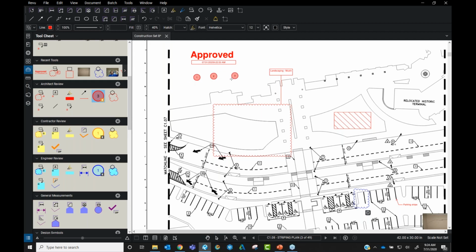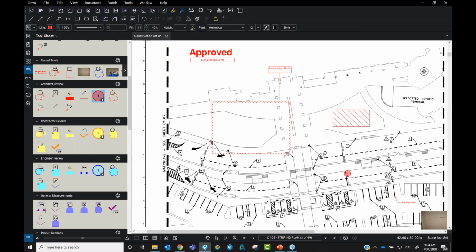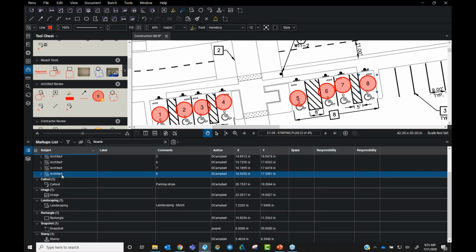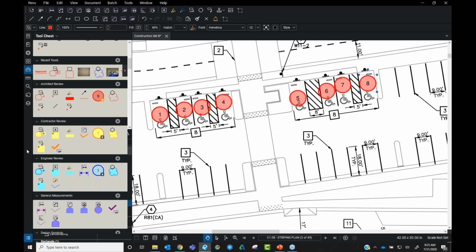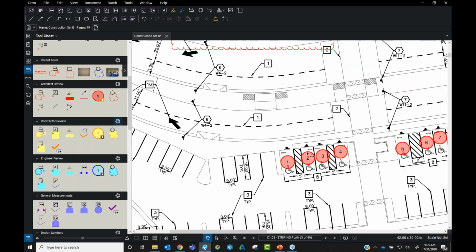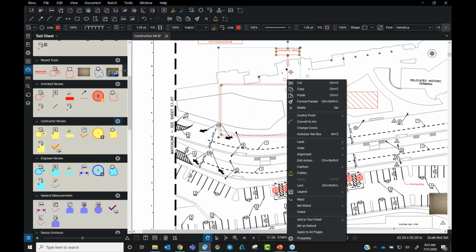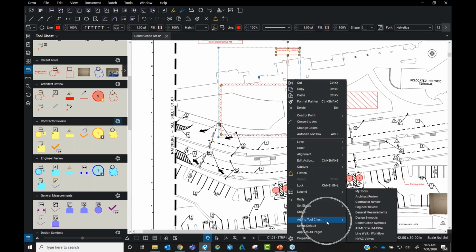And if I say I want to actually count my stalls down here. Okay, so again, I've used that tool. If I look down on my markups list, it tracks them with the architects. So in saying that, let's say I want to keep my landscaping mulch tool here, or just landscaping in general. I can go ahead, right click on that comment and find Add to Tool Chest. This allows me to place it into any existing tool set that I have.